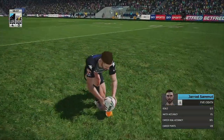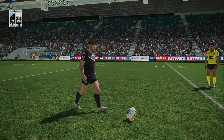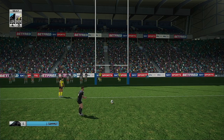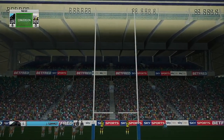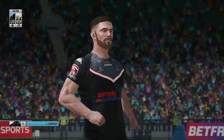He takes a moment to line things up. No surprise there, it's a goal. London, home team are leading.